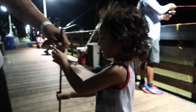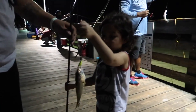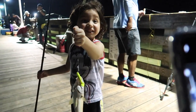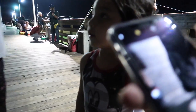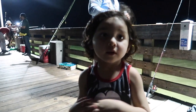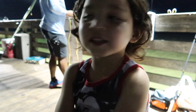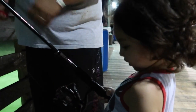Hey, hold it, let's get a picture. Hold the string. Good job, baby. Look at mommy. I got a fish! You did get a fish. It's a big fish. Okay, let's put him in the water, okay? You got a fish. That's crazy. Give me five. That's how we do it around here. Say we just caught a fish, jail squad. We just got a fish, jail squad. That's crazy. He was just holding it. You gonna catch another one? Yeah. Okay, let's catch another one.